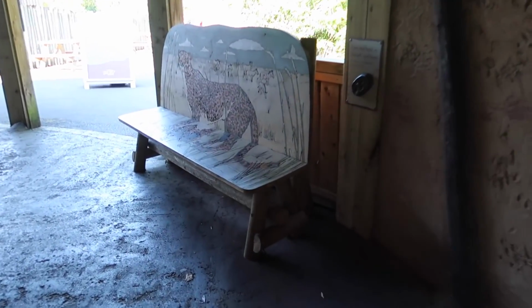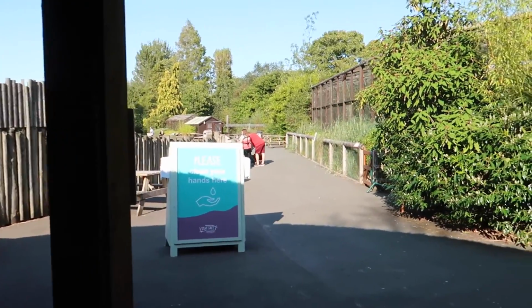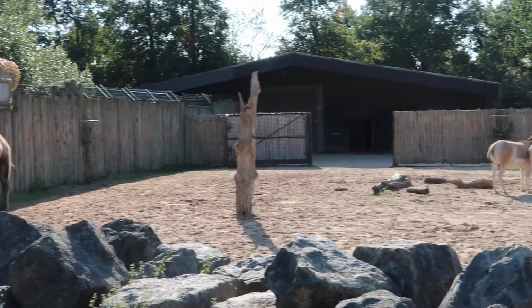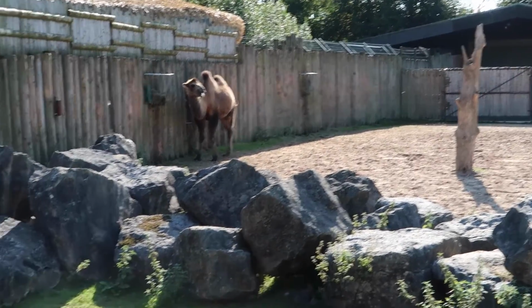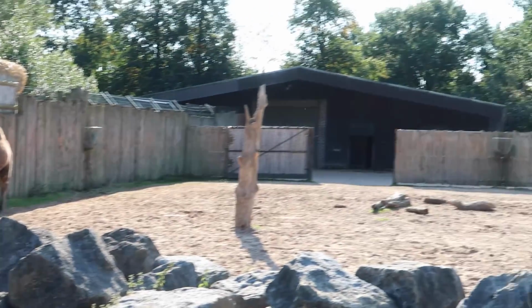Want this bench for the garden. I want that bit. This used to be the sign at the bottom. It did, you made it into a bench. We got onagers. There's a little camel there, the little new one. Oh yeah. One of them's been over this side of the rocks, look. Yeah, that's one of the onagers. Naughty onagers.